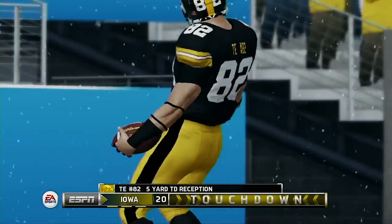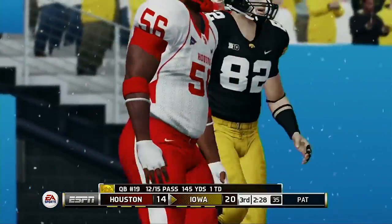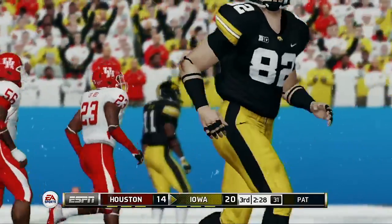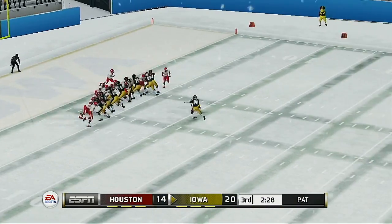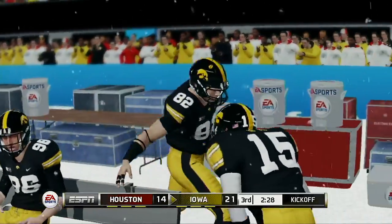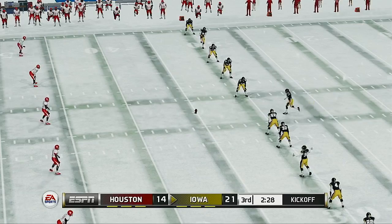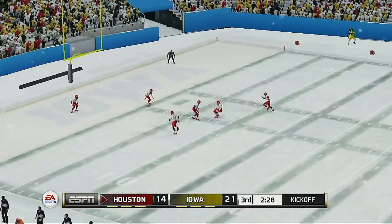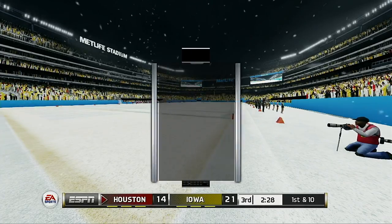Finds the tight end over the middle. Touchdown. Splits the uprights with the extra point. Iowa kicked this one off. He just drills this one. This one's going to be down in the end zone for a touchback.